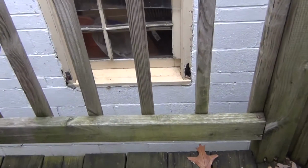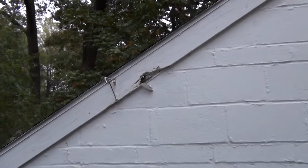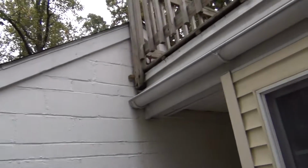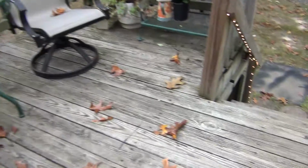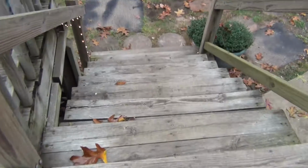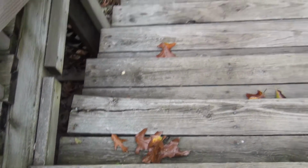So we're looking at the garage. A little bit of wood rot. I know the guy had said that there's nothing wrong except for a couple things, but you could see the deck definitely could use some care. Like that step right there.